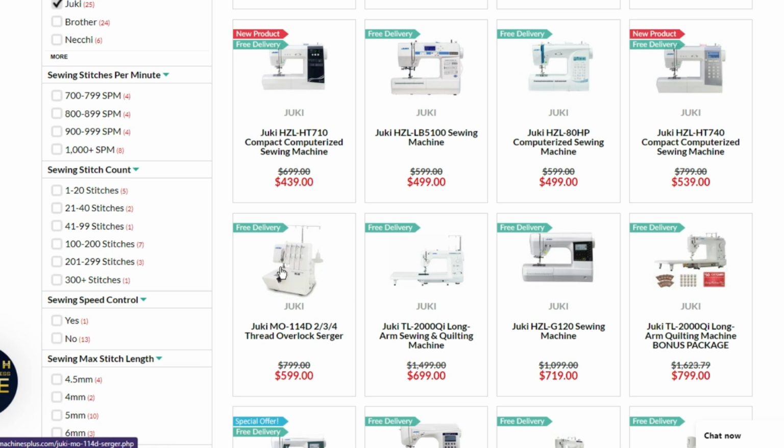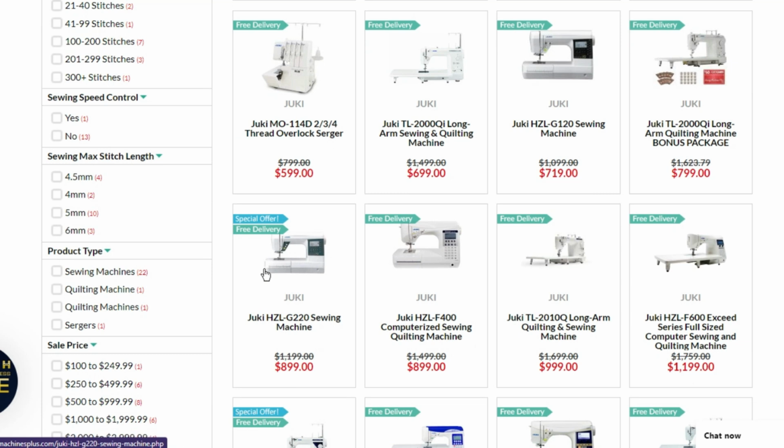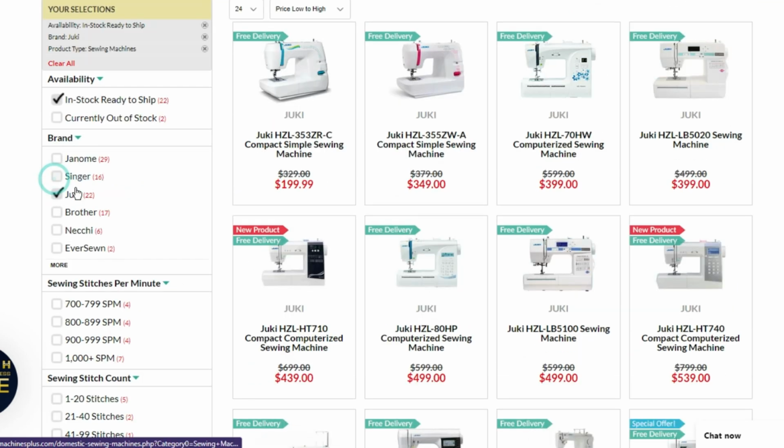And this also, you want to avoid these. These are sergers. They're called overlockers sometimes, and these are for finishing edges, usually for apparel and things, so we don't need this for quilting. Let's go down and add another filter.